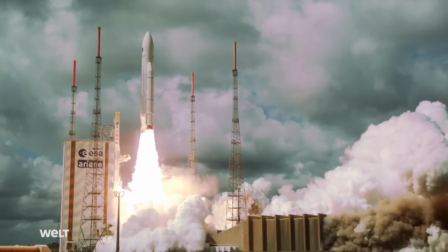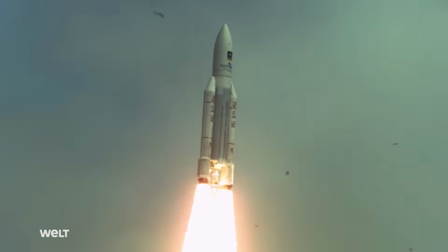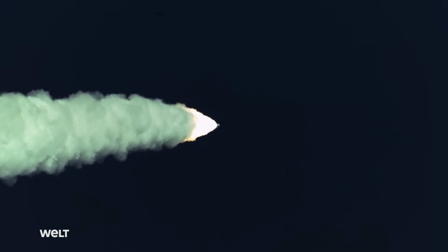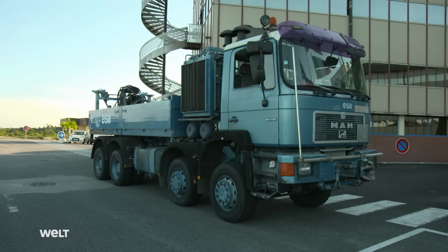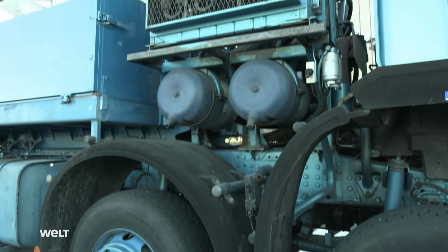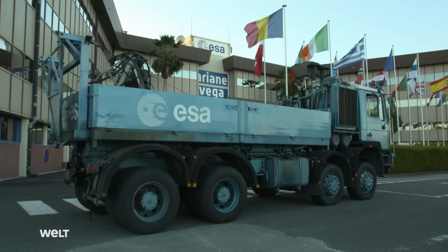On the ground, the Ariane 5 can't move faster than 3 kilometers per hour. But during takeoff, the 2 solid rocket boosters accelerate the 750-ton launch vehicle to a speed of 11 kilometers a second, 10 times faster than a speeding bullet. Compared to this display of power, the blue tow truck seems almost tame. But its tensile force of 1,850 tons makes it the undisputed king of towing vehicles.